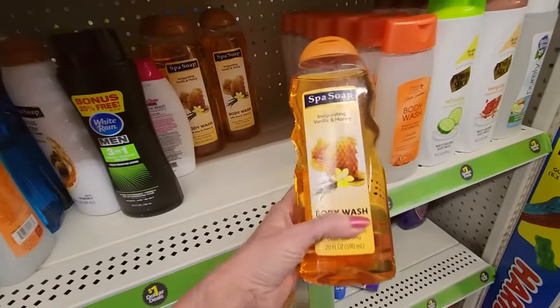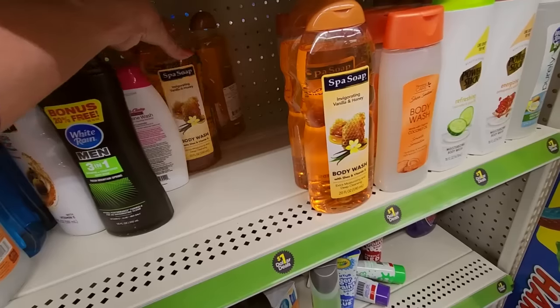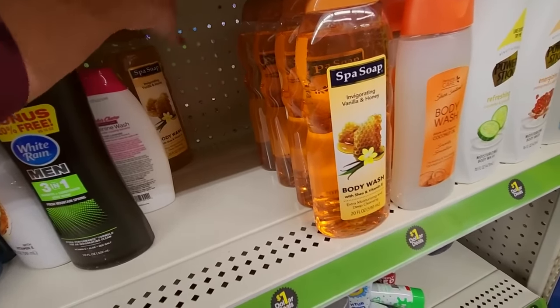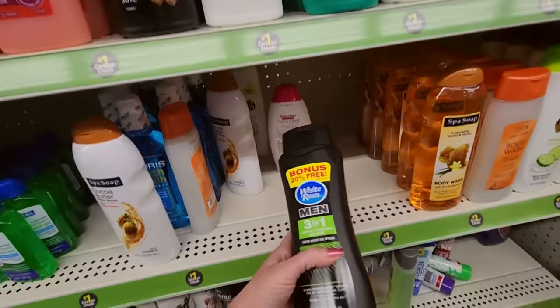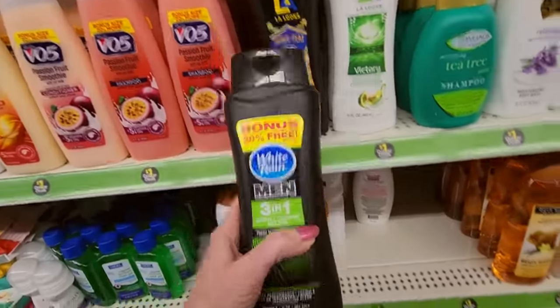From Spa Soap, we have this Invigorating Vanilla and Honey Body Wash. Now that is 20 ounces. Extra moisturizing and deep cleansing. And we have a White Rain Men's 3-in-1. That's a 3-in-1 from LA Looks.